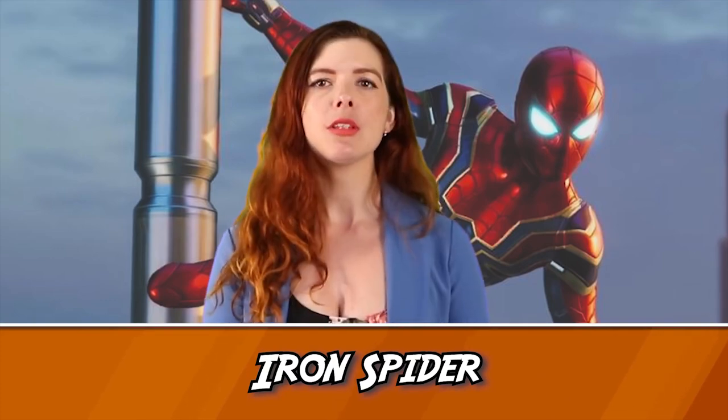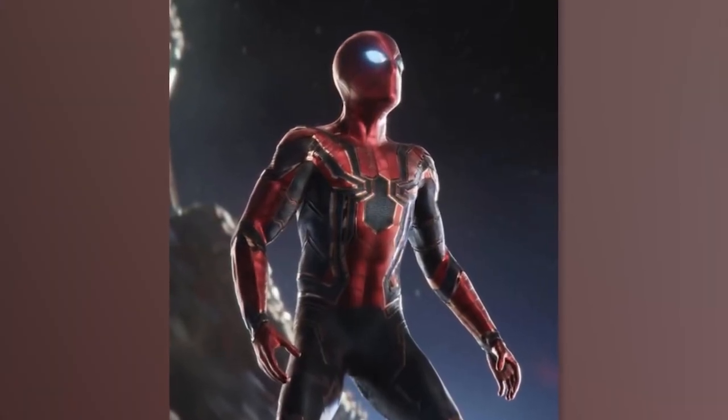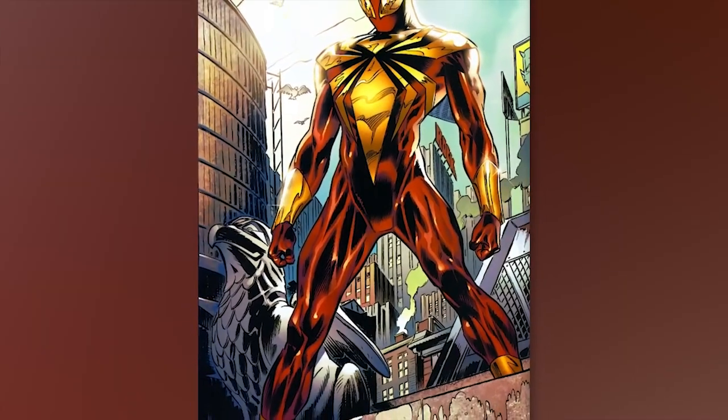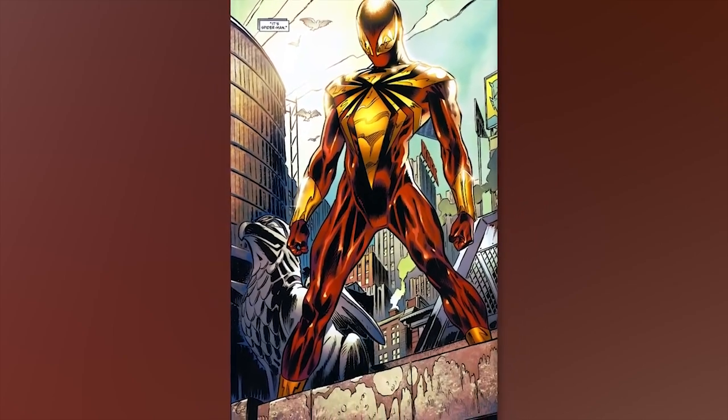Number 3. Iron Spider. This suit was created by Tony Stark himself in the MCU, but it also takes inspiration from a comic book version by the same name, also made by Tony Stark. In the MCU, it's gifted to Parker following the events where he defeats and helps to capture the supervillain Vulture. In the comics, it's given to him by Tony during the events of Civil War I, where Peter fought on Iron Man's side in the first Civil War, which of course was between Tony Stark and Captain America Steve Rogers.